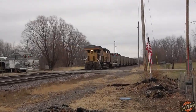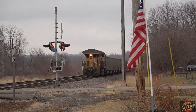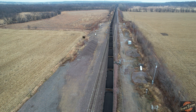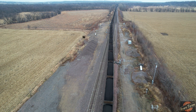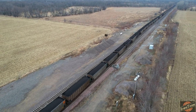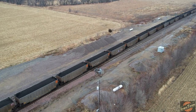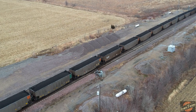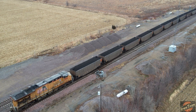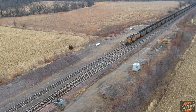She goes through town. They'll get the back ender with that drone again. That's a fun loaded coal train powered by the people, DPU in the mix in the middle. Great catch. Red's Iowa Train Videos.